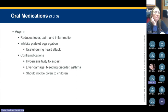Okay, if it inhibits platelet aggregation, that sounds like a lot. So let me go ahead and tell you. Inhibits means it stops. Platelets, when they bind together, they cause a clot. And aggregation means to gather around. So if it stops platelets from being sticky, because that's essentially what it does, then that means that the clot that's already there isn't going to get any bigger.